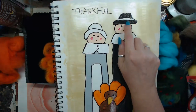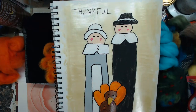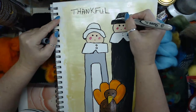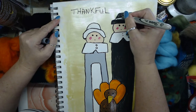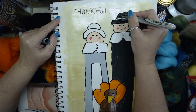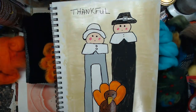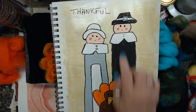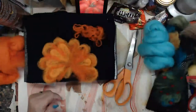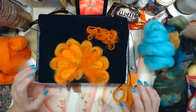And I was also going to put a buckle on this guy here. And I happen to have a silver marker, so I thought a buckle up here would be appropriate, because they wore buckles on their hats, and they also wore them on their shoes. And so that was fun. So there's my pilgrims.